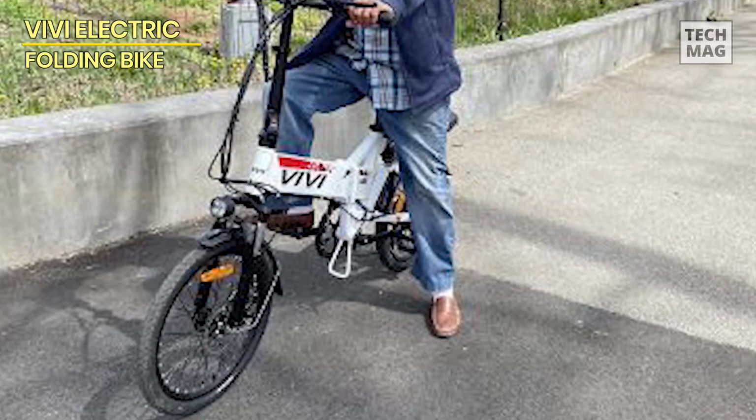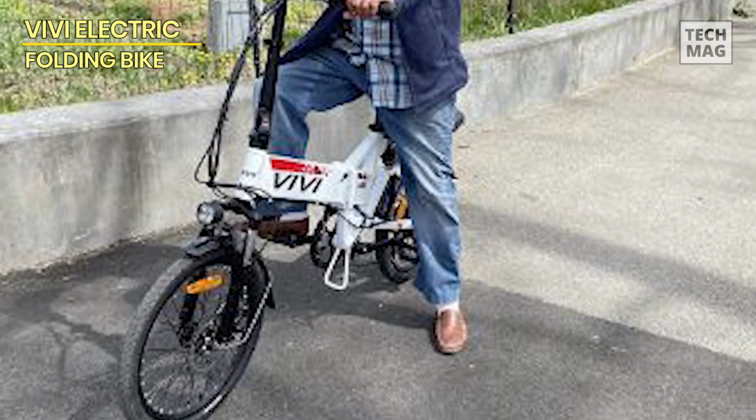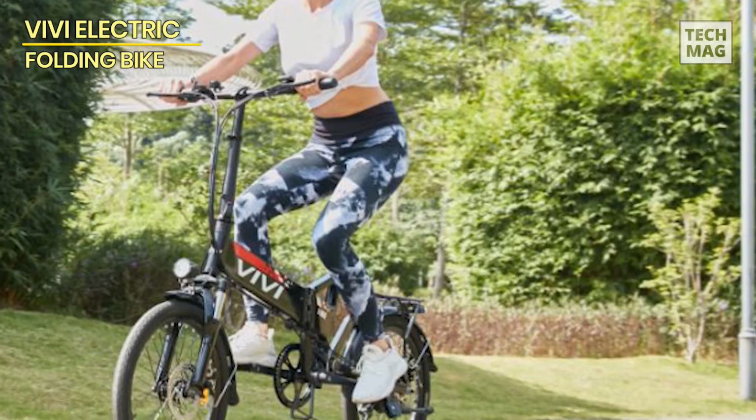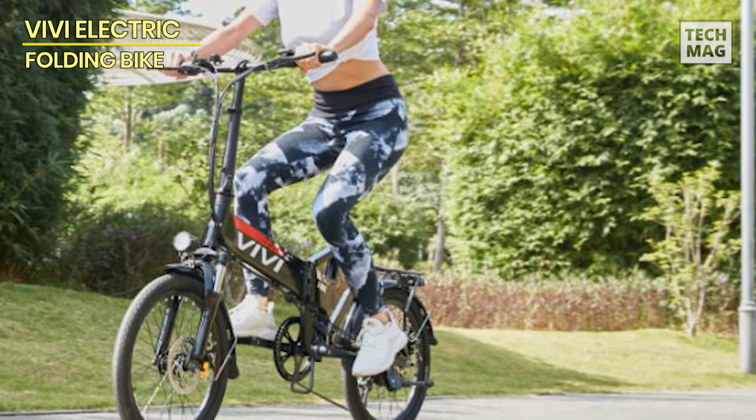So, in order to remove the battery and prevent theft, you must first fold the e-bike before you can remove the battery and bring it home to recharge. When all 3 modes are used together, the journey can cover about 22 to 50 kilometers.